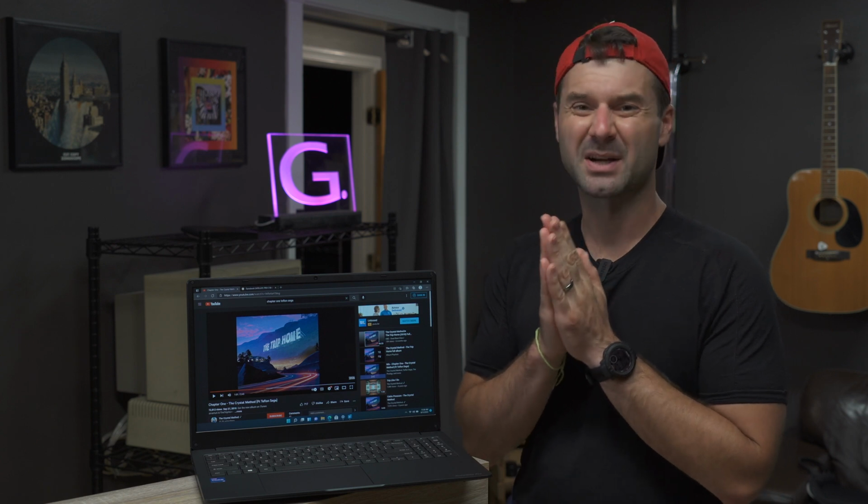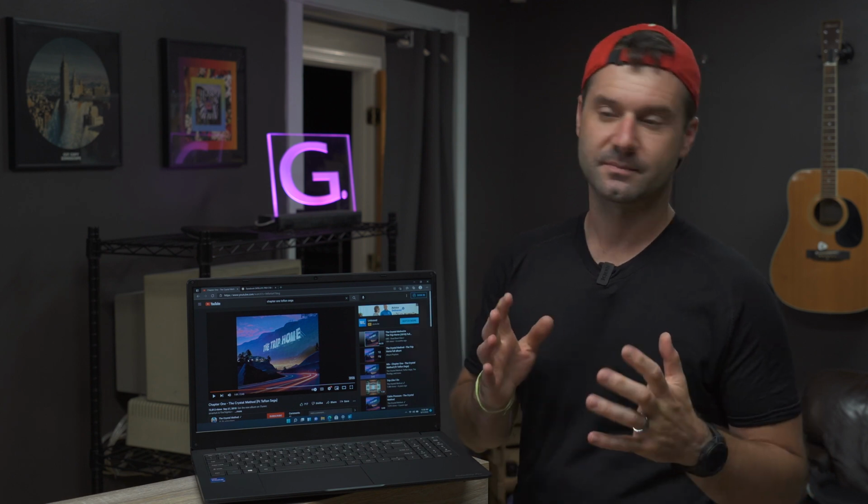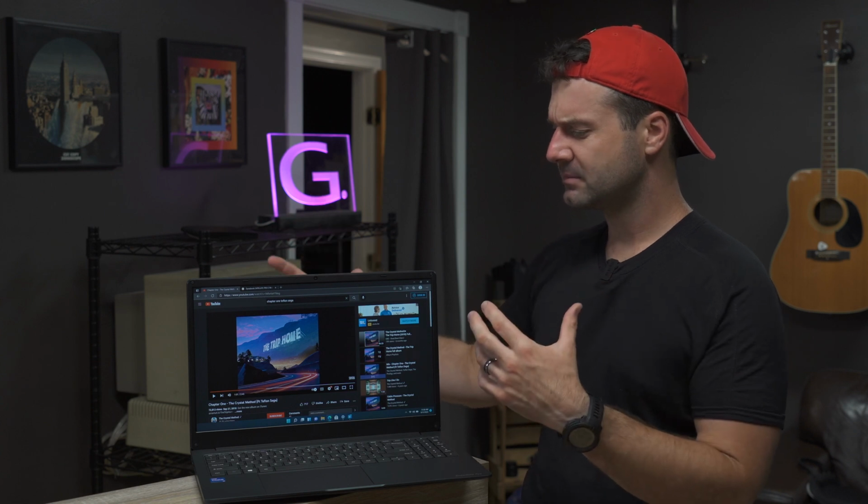So yes, even though it's 720p and they claim that it has a 30 frames per second refresh rate, I can pretty much tell you that it is anything but that. The webcam on this thing is usable, but there are worse ones out there. It's got an HDR for streaming screen.